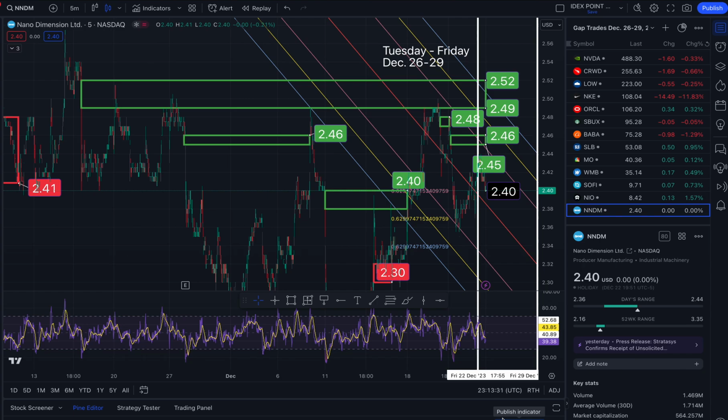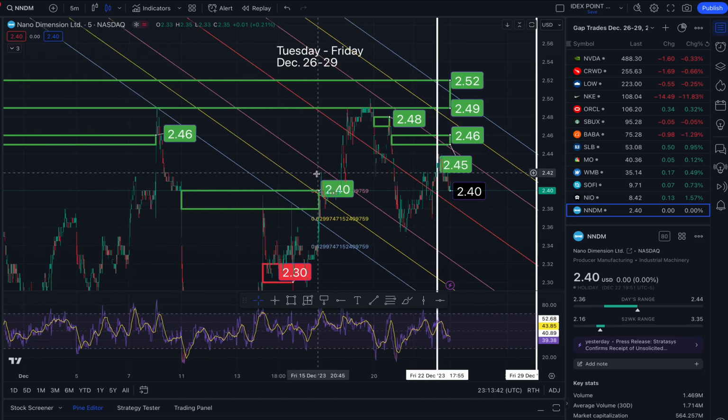Here are some gap and go trades that I am tracking for Tuesday, December 26th through Friday, December 29th. First up, NNDM. I do own this. We ended the week at $2.40.